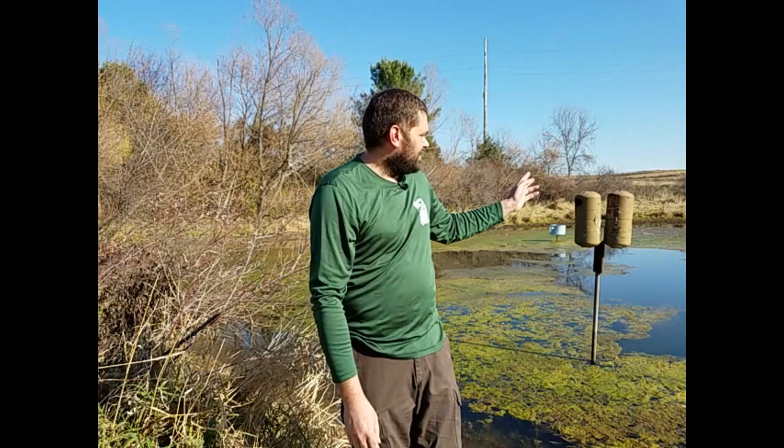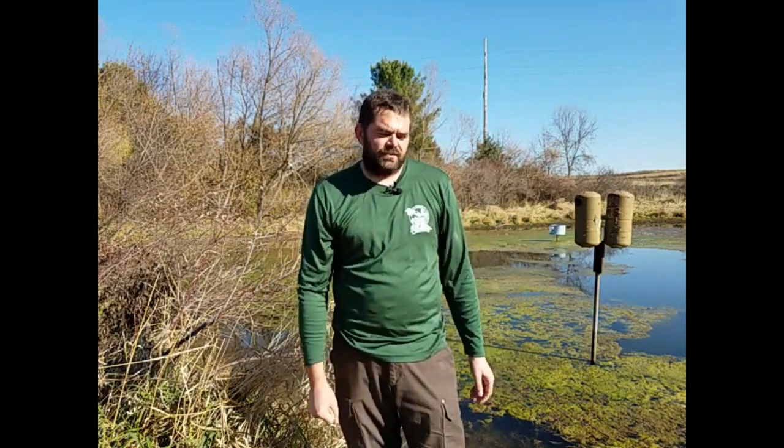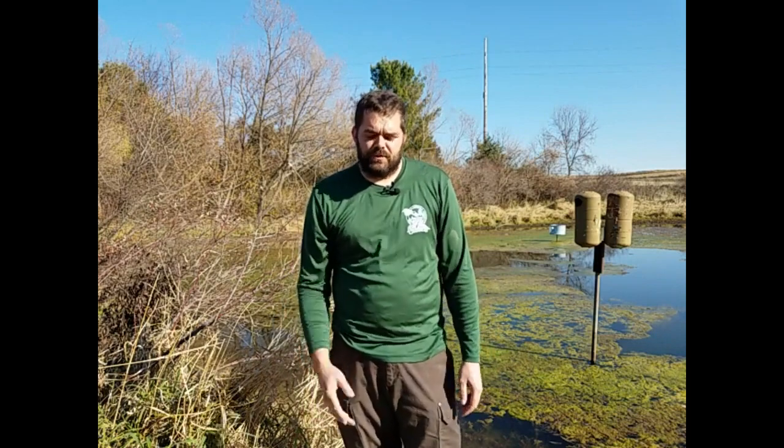We have just over 200 wood duck boxes out on our parks and wildlife areas, like here at Greencastle on our silt pond. There's a lack of cavities out there in nature for them to use, so we provide these. We also run about a 60% success rate on these structures as well.